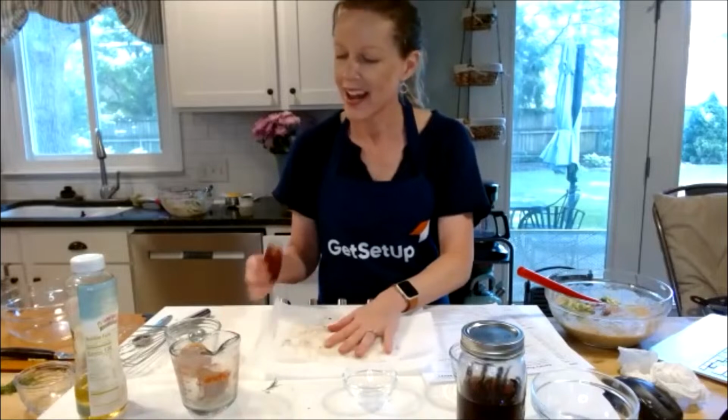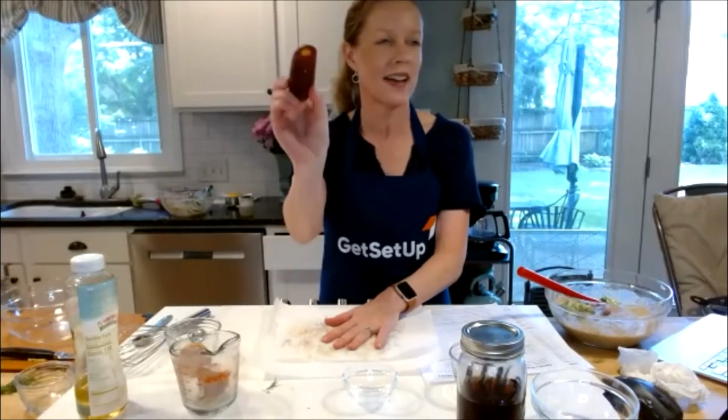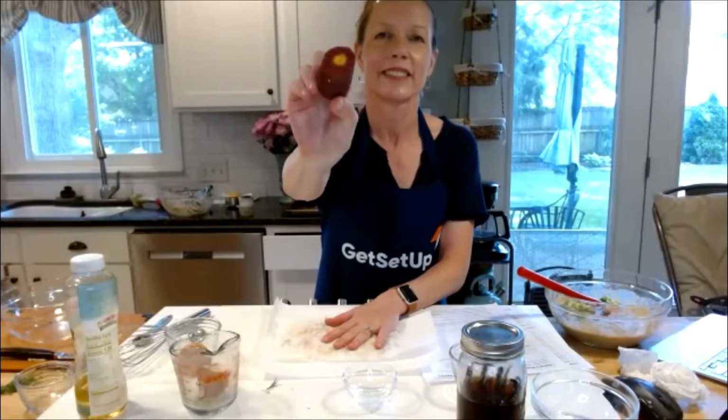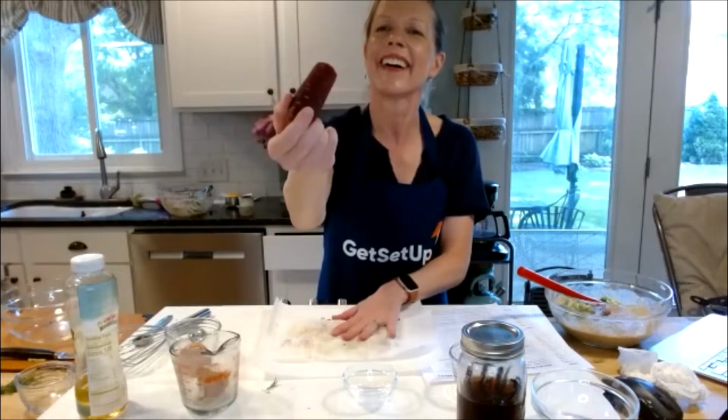I'm just gonna do this. And I saved this carrot. Has anybody seen these purple carrots? And the inside, look at that. It's like a little, inside is all orangey, that's yellow. Weird. Does it taste the same?